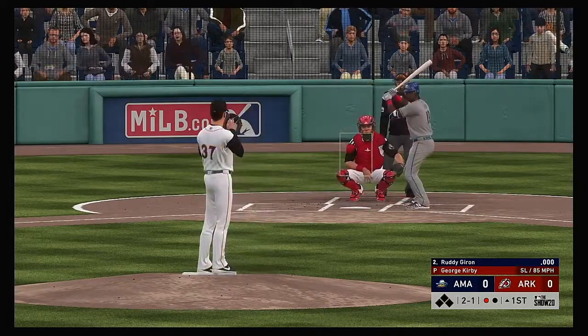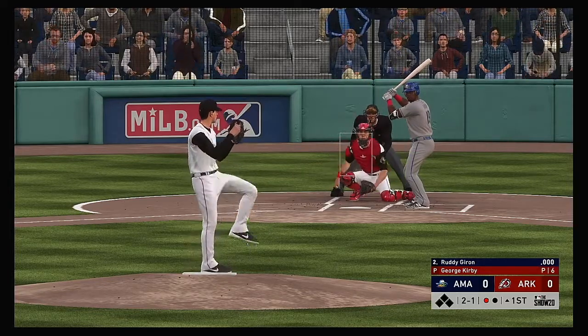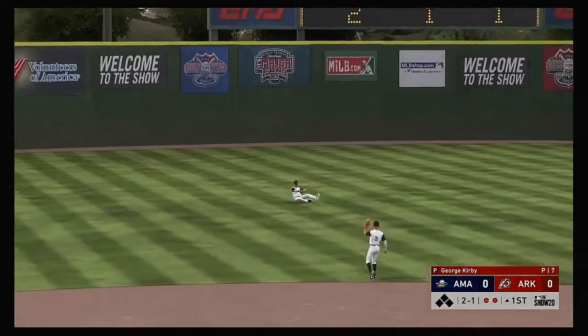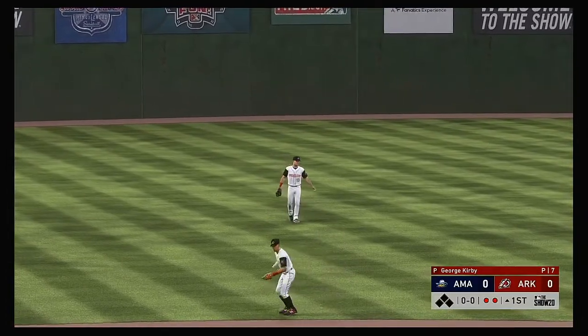Checks his swing here, but he does so in time. Wow, that pitch wasn't even close, and he almost chased it. If I'm the pitcher, I'm going to expand the zone even more on the next one. This is line to left, into the slide, and he comes up with a great catch for the second out.